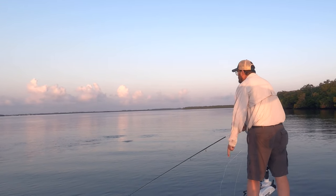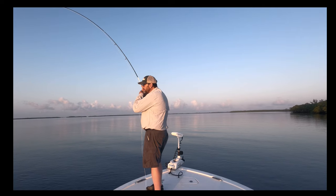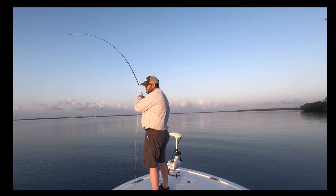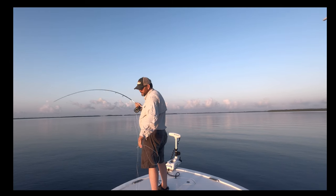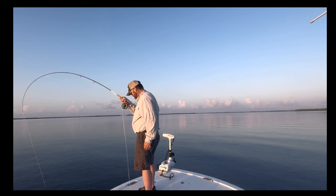They don't know we're here yet. Oh, there we go. Hooked up. Gotta be a ladyfish. Well, this isn't a big fish or anything, but it's fun. It was one of the goals. This is bucket list stuff. Saltwater fish on a fly rod. Have you seen them yet?